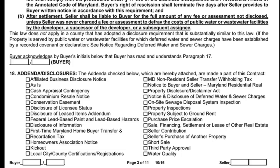Is there a conservation easement, disclosure of licensee status, first-time Maryland home buyer, recordation tax, HOA, all those things. I would just go through and see, do any of these apply? And then that tells me I need to include that in this contract beyond the core contract itself. So that was just kind of a little cheat sheet that I used to use, and it's incorporated right into this contract.